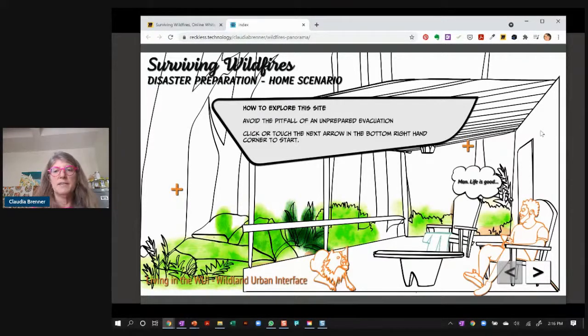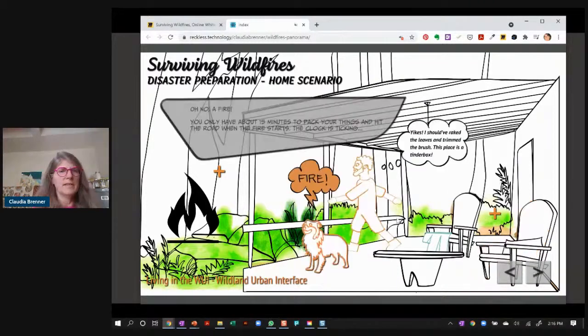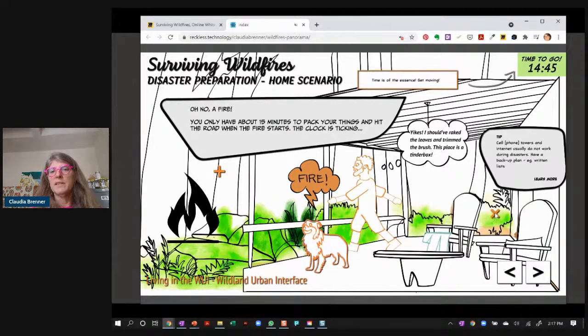As you can see, we're sitting on the back deck on the porch, hanging out with the dog, and life is really good. He's got a beautiful place. But all of a sudden, he looks at his cell phone and sees no cell service. Then he gets up. Oh my God, fire? Should have raked the leaves and trimmed the brush. This place is a tinderbox. One thing to note is that during a disaster, cell phones and internet usually do not work, so you need a backup plan. Really an important thing.